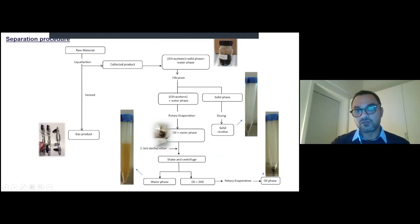Then the collected product, we have oil. Then we clean our reactor with acetone, because acetone is a very good solvent to make the oil soluble in the acetone, so that we can rinse out all the parts of the reactor. And then we do the vacuum filtration. We separate the solid with drying, and then we get the solid residue. You can see a very small amount. Definitely we are putting in only some grams of the biomass. Then for the oil, acetone, and water phase, we use rotary evaporation, and then we add 2-3 ml of diethyl ether to separate the water phase, and we have our oil phase in the end.